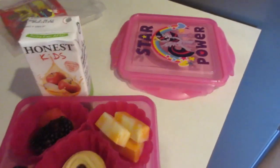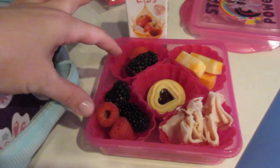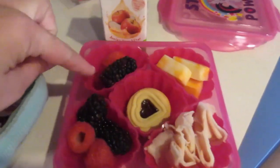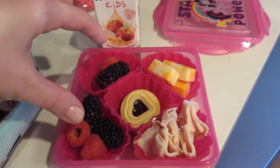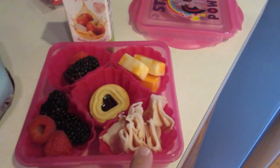We're just using her Twilight Sparkle little bin today, and I have 2 things of fruit because this is a little bit shallower. So these blackberries were huge. I don't know if you can see, that's 1 blackberry. So they took up so much space. I put the fruit here and these 2, a cookie in the middle, some cheese, some turkey she requested.